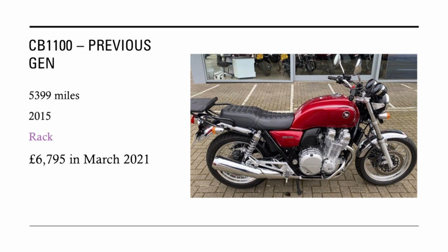But look, if you were going to look for one of these and you had a few quid, you'd want to try and get the 2017 model year onwards. But definitely don't pay 6,795 for this bike. That's way over the top, way over the top.